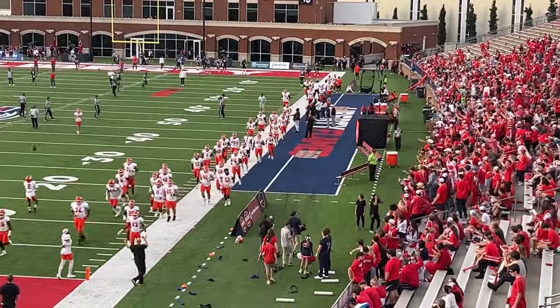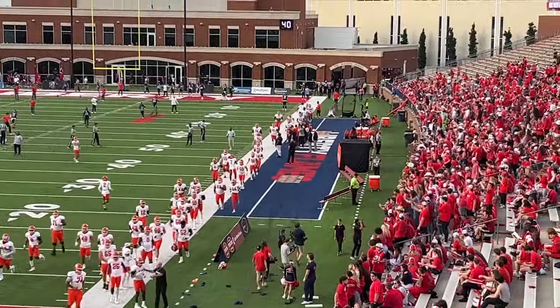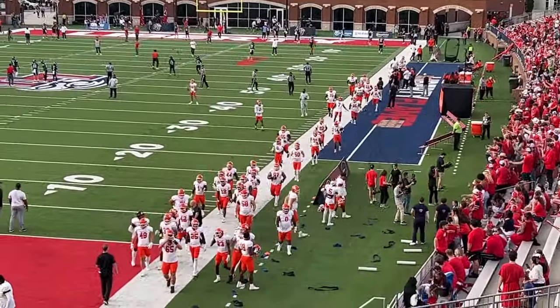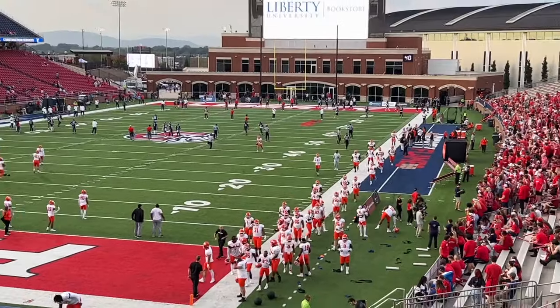Here's the visiting team coming in and the home crowd giving them a very nice welcoming boo. Boo. Yeah, that's how we do.